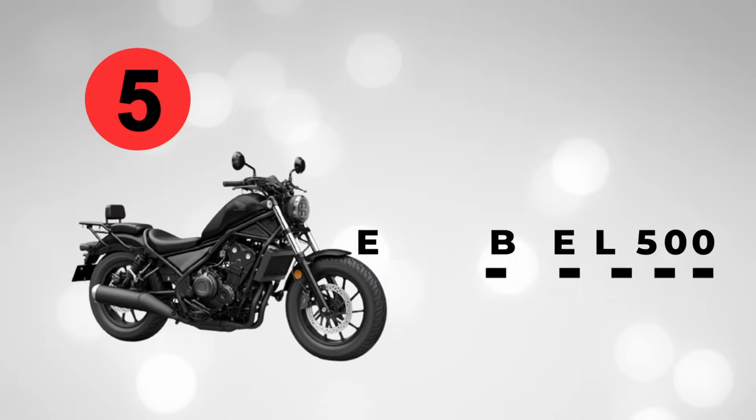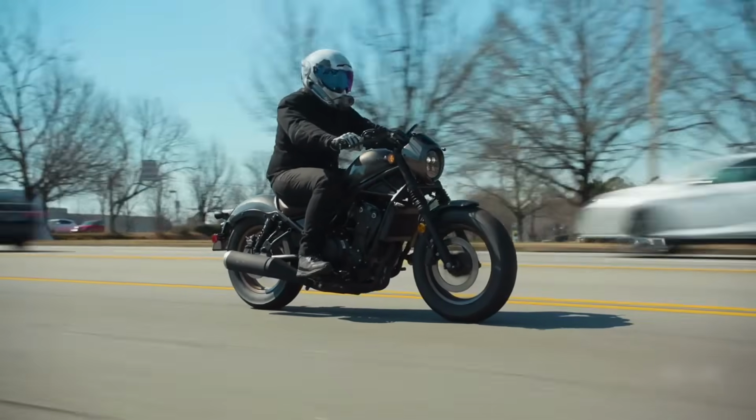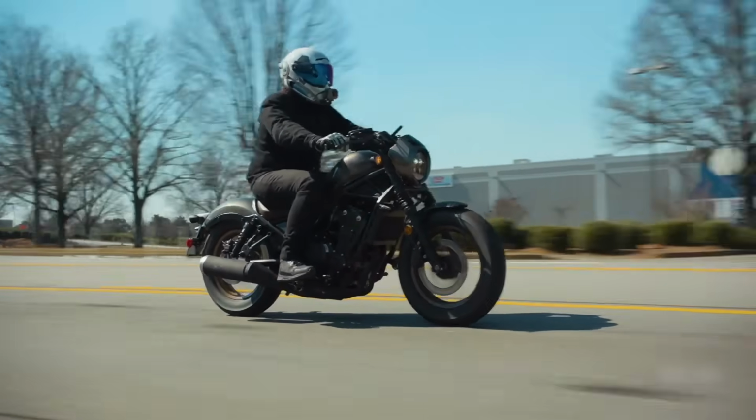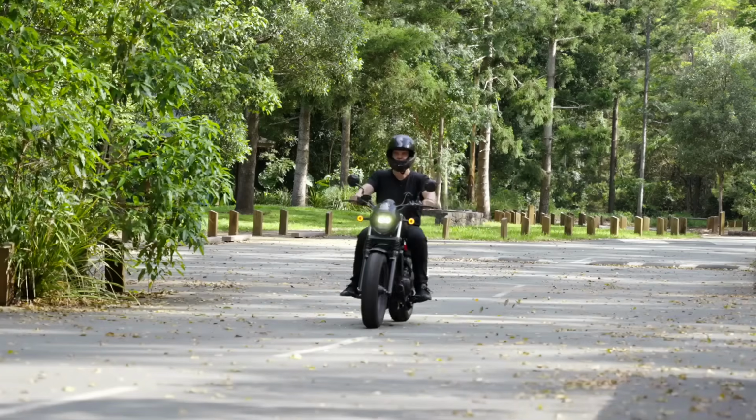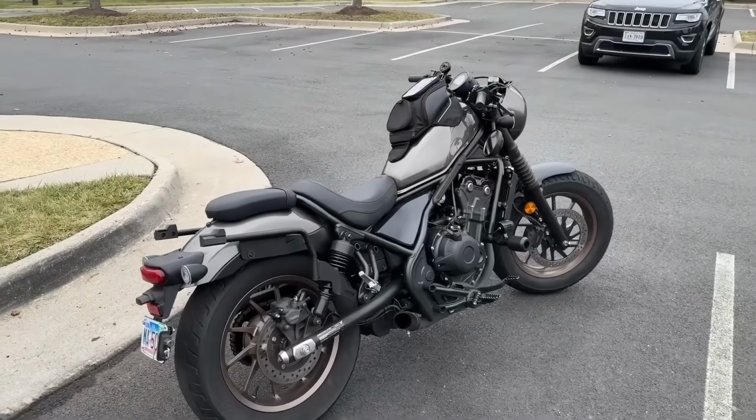Number 5. Honda Rebel 500. Some motorcycles are built to intimidate, others are built to inspire. The Rebel 500 lands somewhere in between, an approachable midweight cruiser that just got a serious edge for 2025.